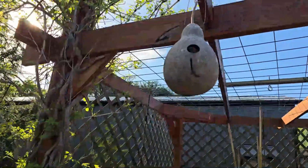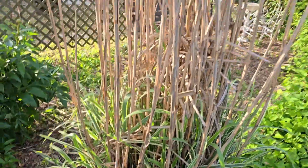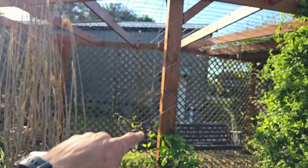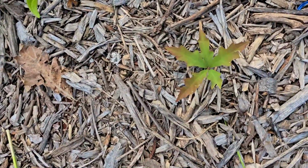Hump up. And we saw them before. We definitely have birds living in here. But the zebra grass is coming up. I really need to get in there and chop off all that old growth. And maybe try and get the sweet autumn clematis to climb up a little bit higher before it falls over. She's trying though. Oh, and it looks like the chipmunks left me another oak.